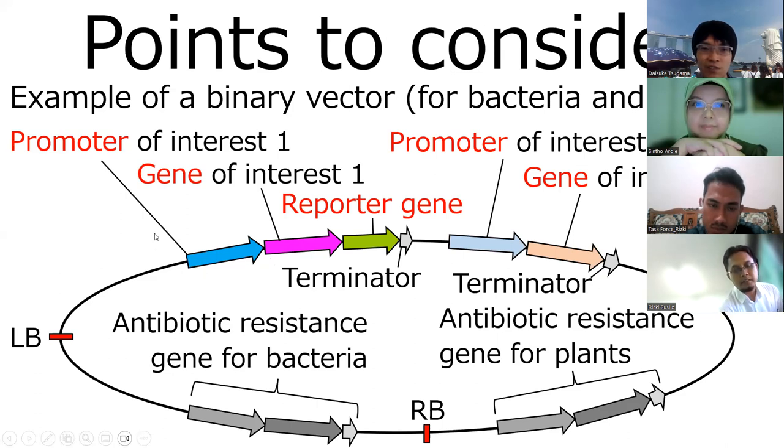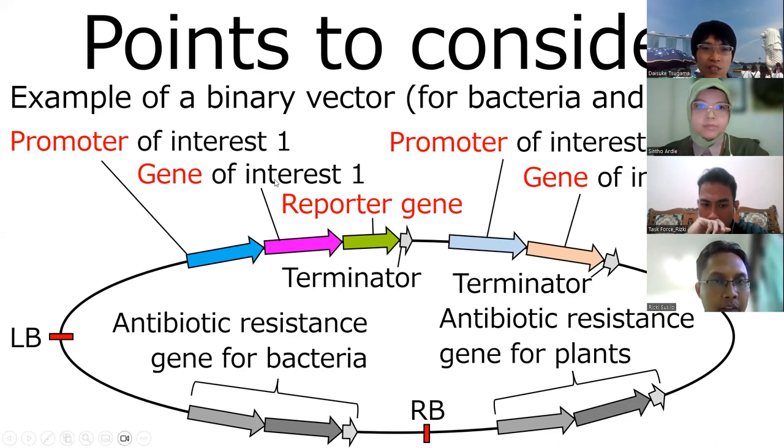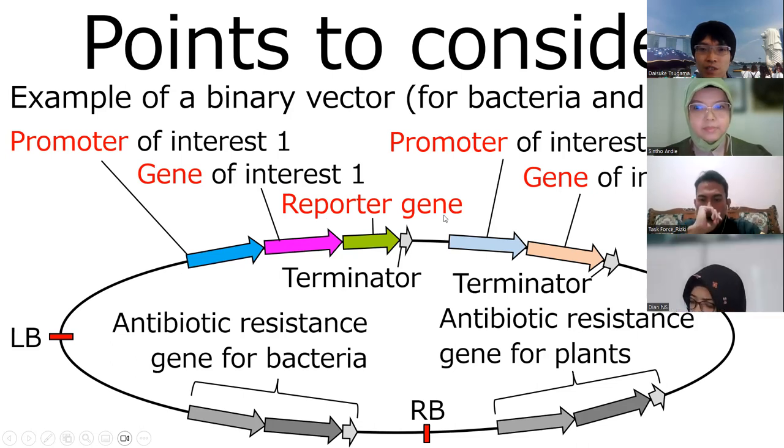For this one, the promoter is important. These are the cassette for expressing the gene of interest. In this case, the gene is important, of course, and the promoter choice is also important, because it determines how the gene is expressed in the plants. In some cases, we want to use a reporter gene like this, and how to fuse them or how to use it is also important.